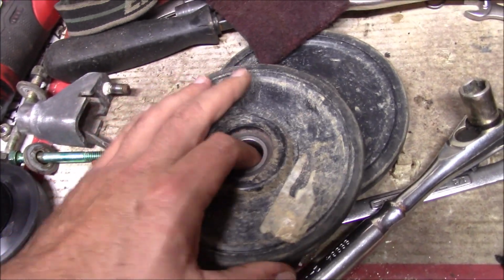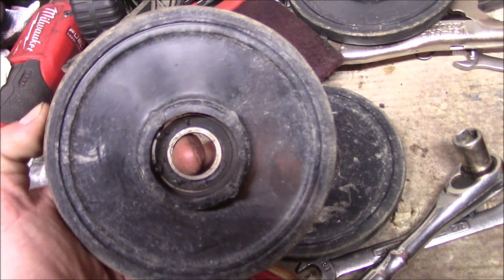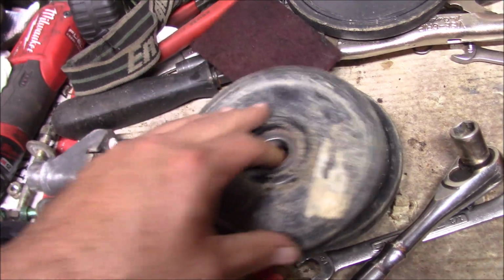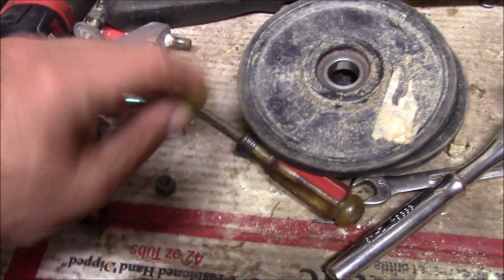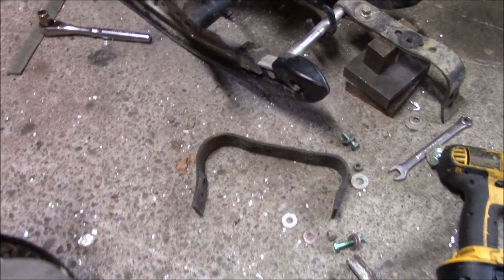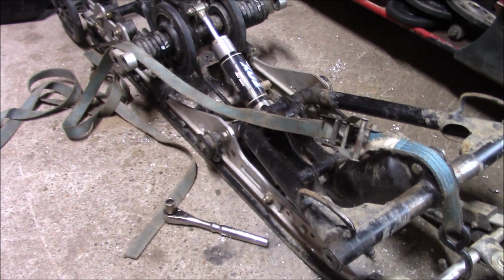Some of the bearings are getting a little bit long in the tooth. A couple of them were pretty much seized up completely, but you know, bearings are expensive, so we just injected them with some oil and I get another season out of them. Getting everything strapped down, one step closer.